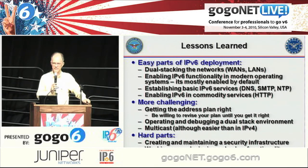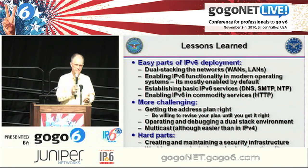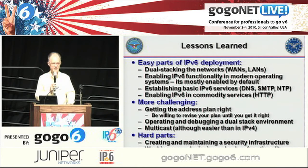Hard part, creating and maintaining a security infrastructure. You've already got this hopefully carefully crafted security structure for V4. When you overlay on your network another protocol suite, please try to reuse as much as you can of what you know well. But if it just won't work, admit it. Don't beat your head against the wall or a dead horse or whatever. So you do have to do some thinking, some searching, maybe horrors for a security person, trying some new software to see if it'll support both protocols.